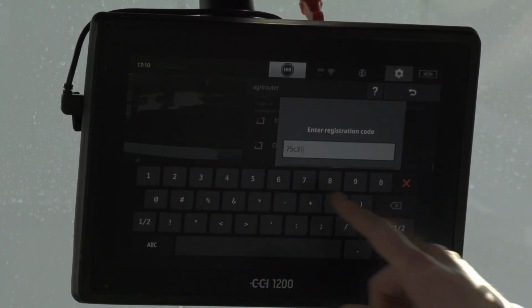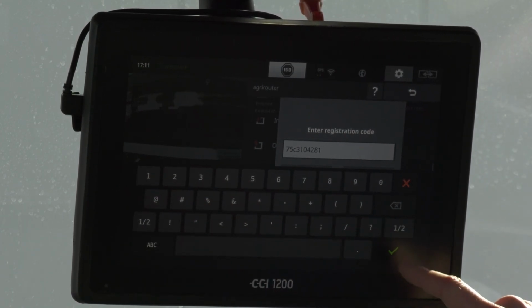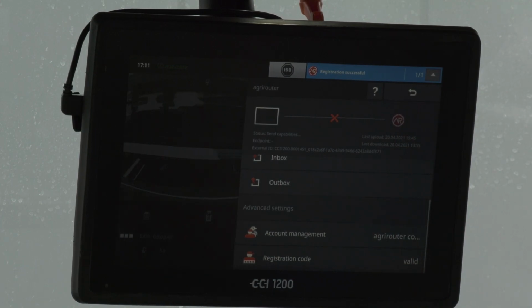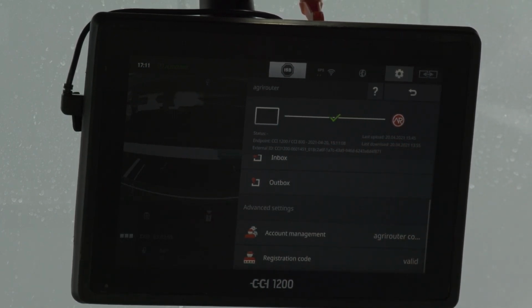So some of these, a little bit of that, and in the end, 1. And now, as you can see, registration has been successful. That's all you've got to do. That's how easy it is. So as you can see, we've got the green hook. It tells us, yeah, everything is going fine.